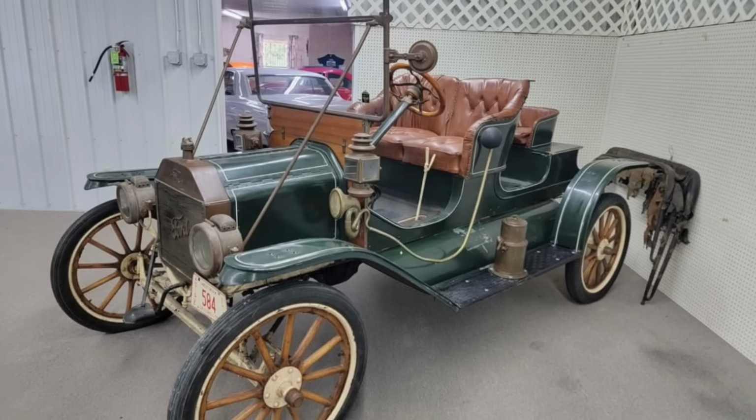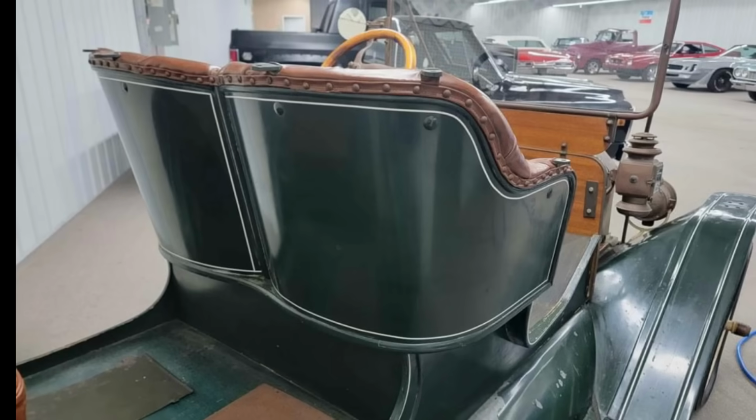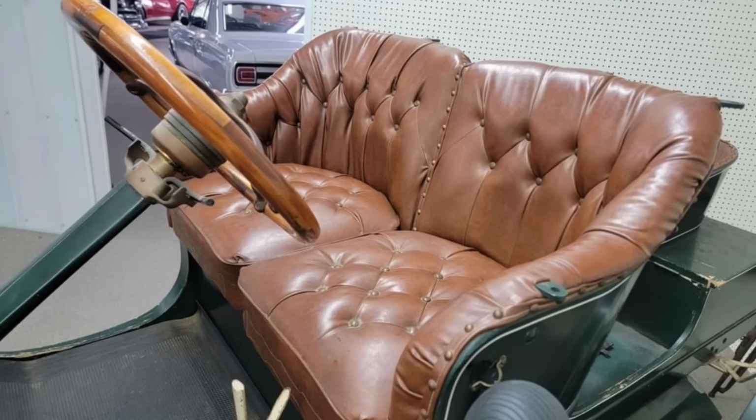The original style paint needs some minor attention in some areas, and the upholstery is in good condition. This is an older build, but a very solid car with a great look. If you want to own an exquisite piece of history, then this 1909 Ford Model T would be your ideal car. $15,990 or best offer.